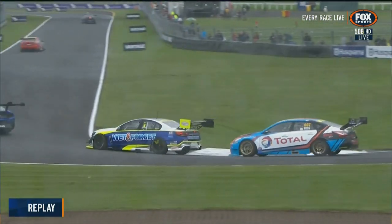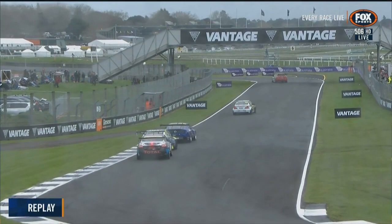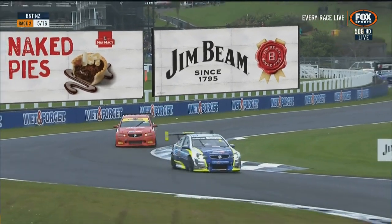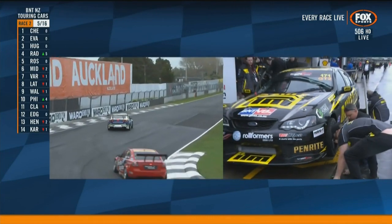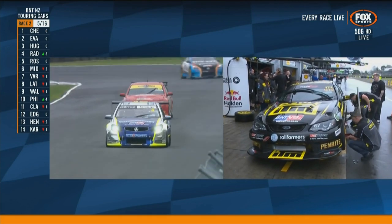No problems for Simon Evans. He's on those Michelin wets, so he's able to choose any line he wants. Radicic up ahead, though, out on that exit curb at the hairpin, and the car just sliding around. Evans is now in front of Lance Hughes, up to second place now, as they still continue to work on the Nigel Carl car.